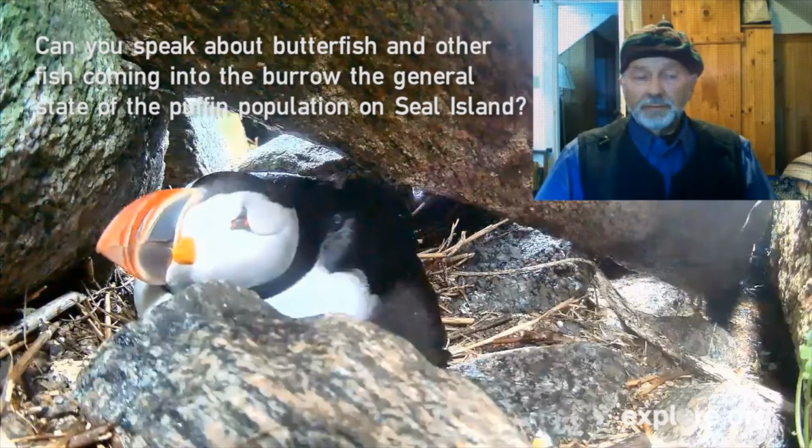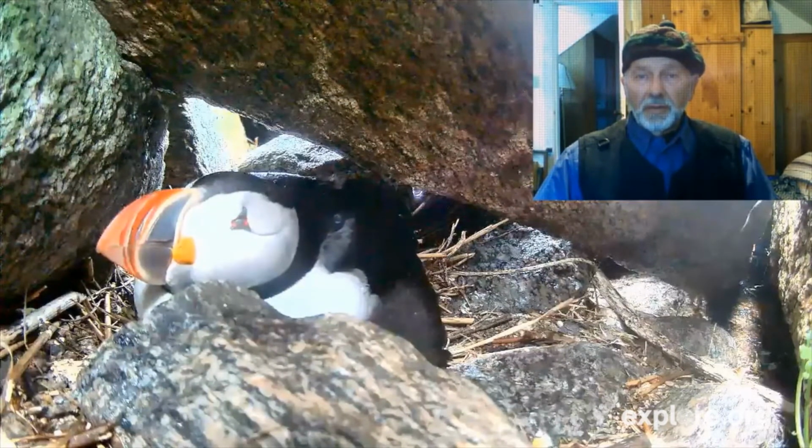That relates, I think, to some of these questions we have about how puffin populations are doing this year, as well as on Seal Island specifically. So puffins feed their young fish. We know surprisingly little about what adult puffins eat because as soon as they eat it, it's gone. Puffins spend most of their life at sea, far from land, and very little is known about their winter life, including what they eat for most of the year.